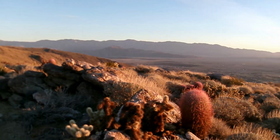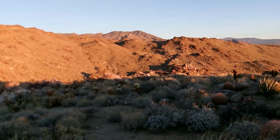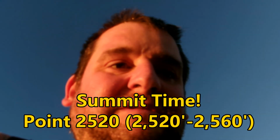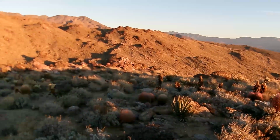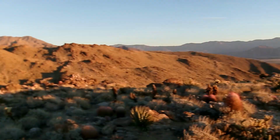All right, so I guess this is where the summit is, right here on these rocks. Gosh, this is cool. All right. Well, I'm here on point 2520. I looked on Google Earth, it looks like it's closer to 2,550 feet, but that would put it between 2,520 and 2,560 feet. So, being that most topo maps have 40-foot contours, we're going to call this Hill 2520.